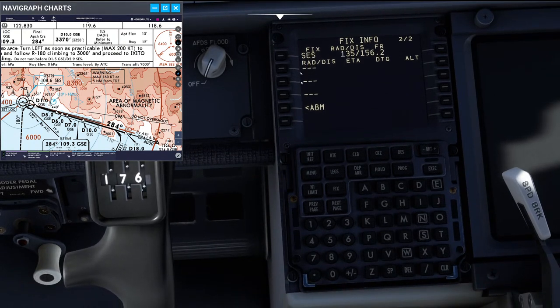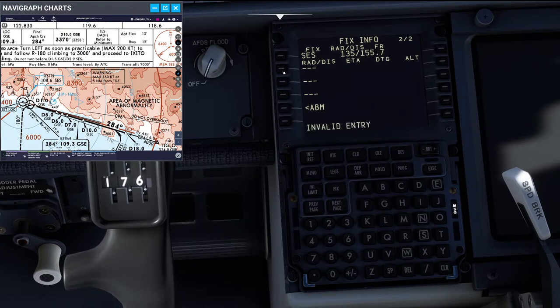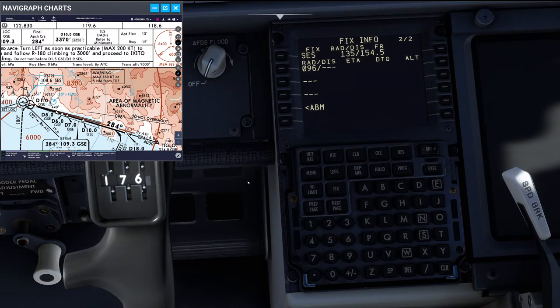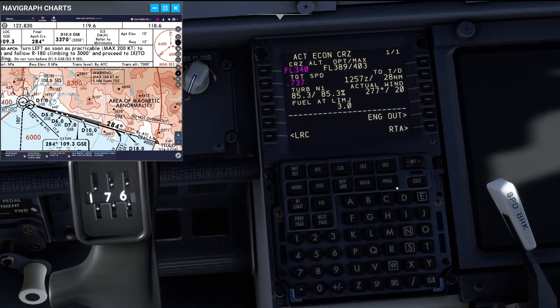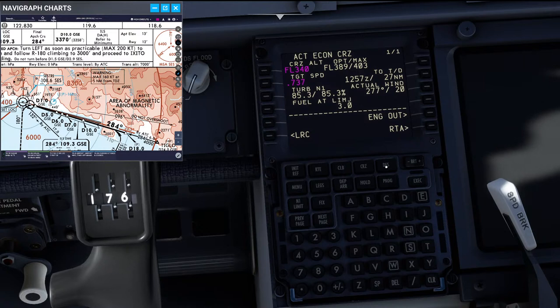And that's how we determine the transition level if we don't have anything from ATC available. Of course, in real life, that's not going to happen. In real life, you're always going to have an ATIS available, and if you don't, you can ask air traffic control and they're going to tell you. But that's what you can do in Flight Simulator. So let's go ahead with the descent briefing then.